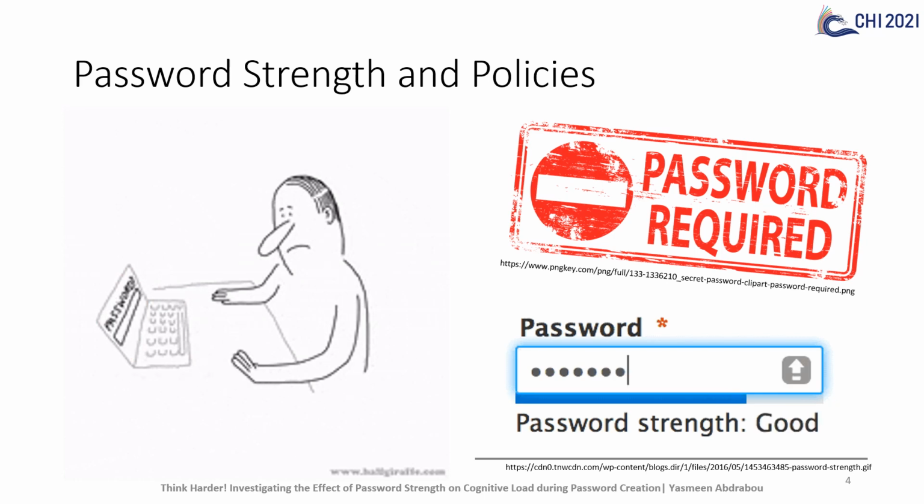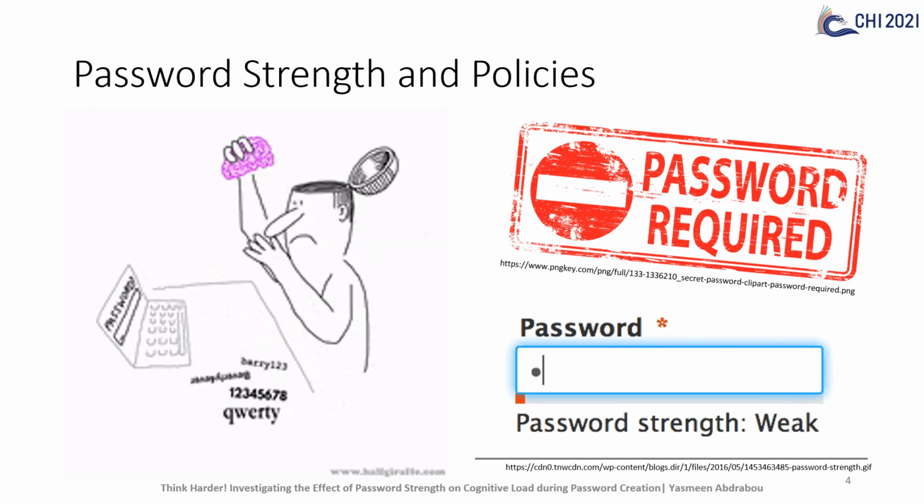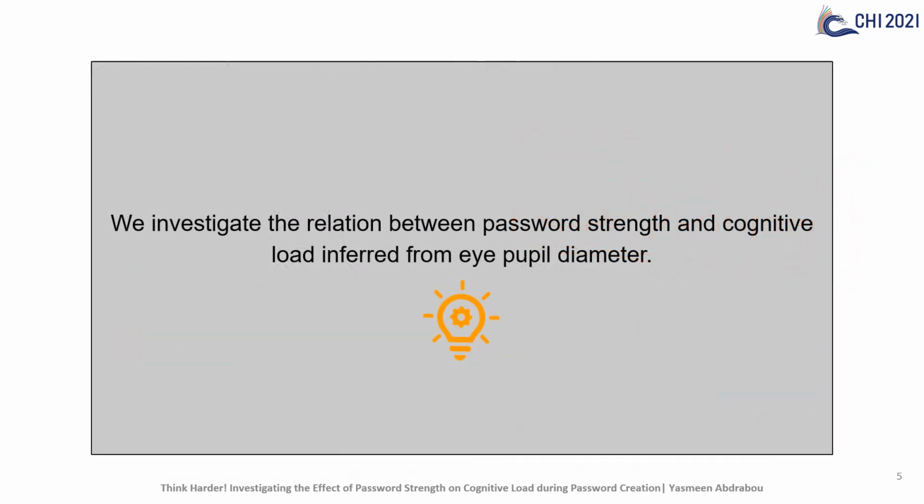Literature also showed that users are aware of what makes a strong password, and this might suggest that putting more effort in creating a password might be an indication that it's a strong one. And this motivated us to investigate the relation between password strength and cognitive load inferred from pupil diameter.